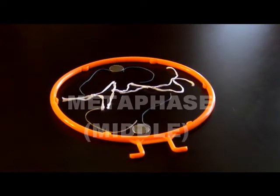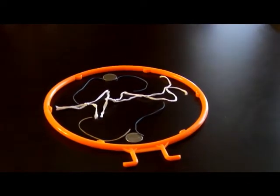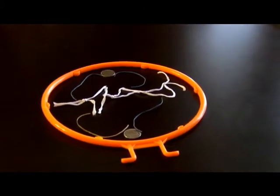The spindle fibers are now completely formed, and the chromosomes have lined up along the middle of the cell. Stage 4 complete.